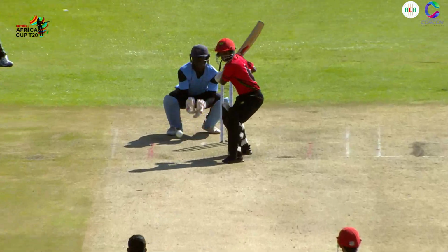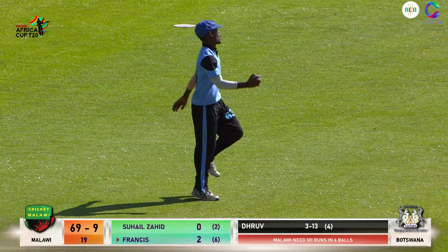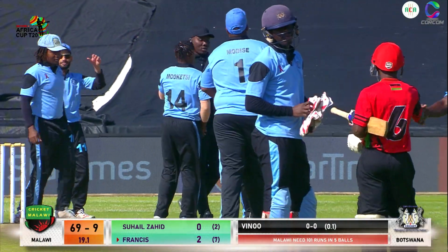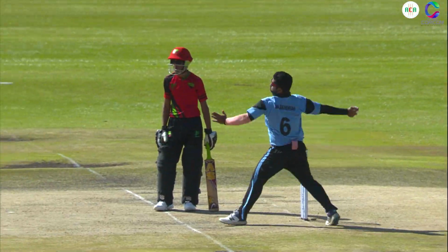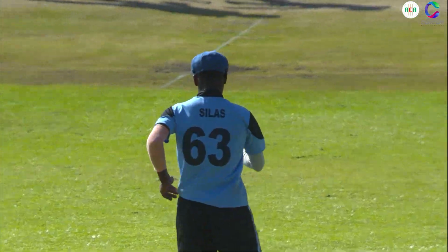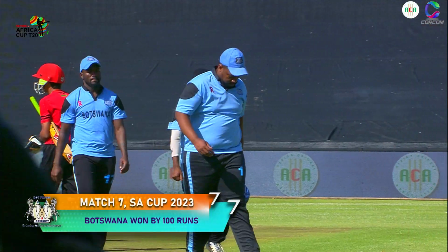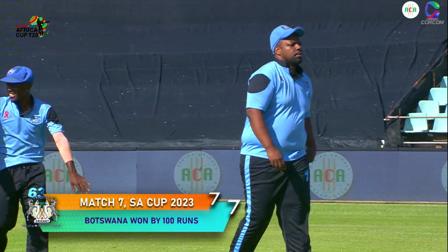Balakrishnan has a 50. Wants to wrap this up with the wicket. Straight down his throat, and some celebrations. Picked up all the wickets on offer. Bowled out with 5 deliveries remaining. Malawi, what a clinical performance. Once again, Dhruv performing for his captain. Balakrishnan with his 50 picks up the 1 wicket he was looking for. Job well done, Botswana. Was an inspiring victory. Botswana, match number 7, winning by 100 runs.